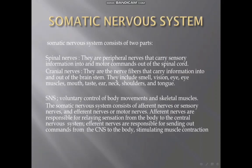The somatic nervous system consists of two parts: spinal nerves and cranial nerves. The spinal nerves are peripheral nerves that carry sensory information in and motor commands out of the spinal cord. The cranial nerves are nerve fibers that carry information into and out of the brain stem. They include smell, vision, eye muscle, mouth, taste, ear, neck, shoulders, and tongue.